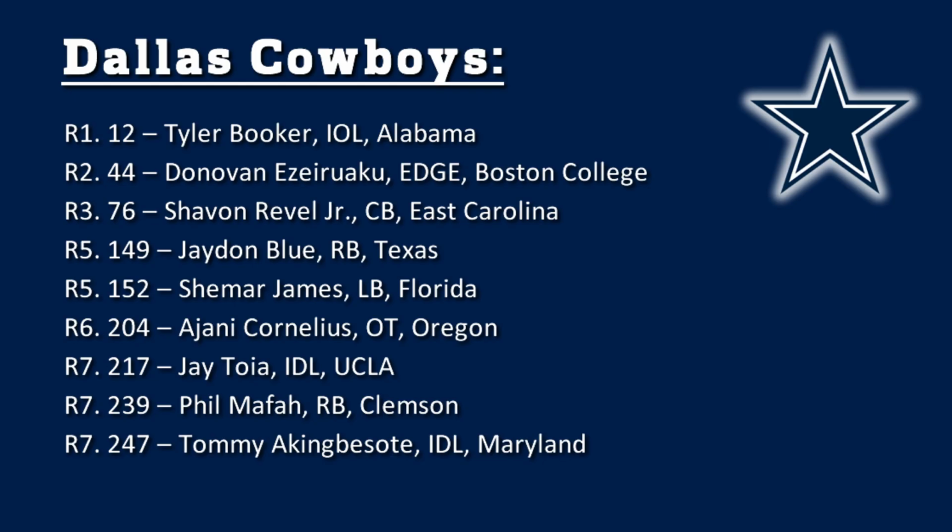In the 6th round, Johnny Cornelius, a 4-year starter at right tackle for the Ducks, who clearly wasn't as fluid or athletic as his counterpart on the blind side in Josh Conerly Jr., which is why that guy went in the 1st round, but was almost equally effective these last couple of years, arguably.